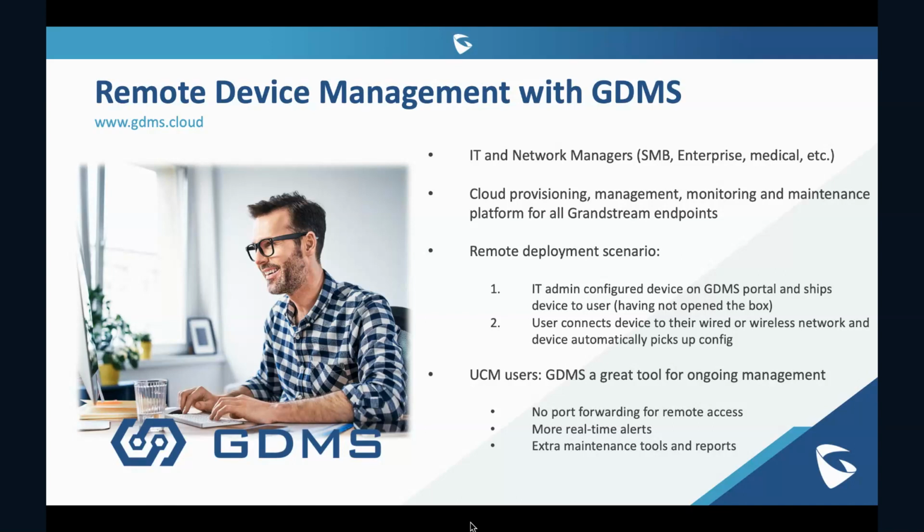For UCM users, GDMS is a great tool for ongoing management. So you don't need to set up port forwarding for remote access. You can get real-time alerts. So you can get email alerts for certain parameters that you want to set around those end devices. So you can start to know what's going on with your customers or the endpoints, and you can have alerts sometimes before they even ring you. And then it obviously gives you extra maintenance tools and reports. As I've said, this is a free platform. It's available at gdms.cloud. I would encourage everyone, if you don't have an account, go to that address, sign up for a free account, and start to understand just how powerful the platform is.